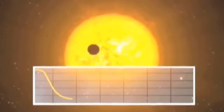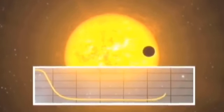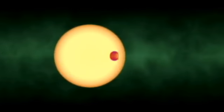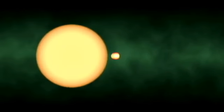Measuring the size of the dip in the light can tell astronomers how big the planet is relative to its parent star. But as a planet orbits around its star, the force of gravity also causes the star to wobble slightly, and by measuring this wobble, astronomers can also calculate the mass of the planet relative to the star. Together, the mass of the planet and the size of the planet gives us its density. So we can tell if we're dealing with a planet that is composed of gas, because it will be very low density, or a planet that is composed of rock, which will be high density.